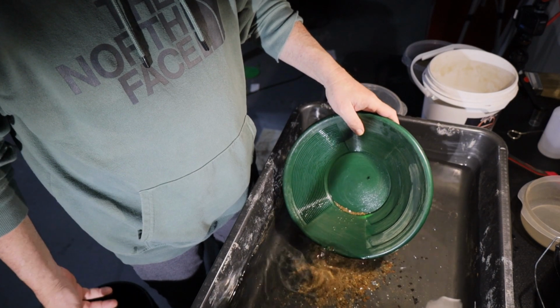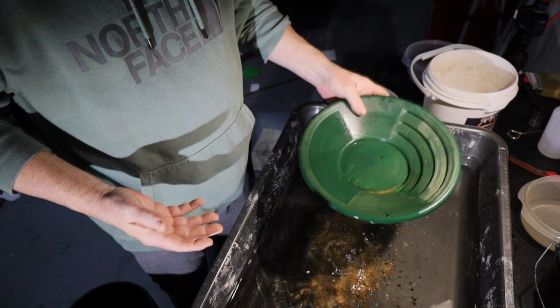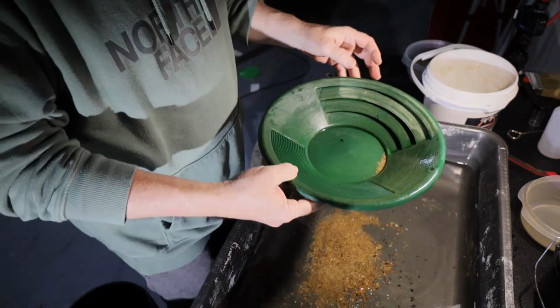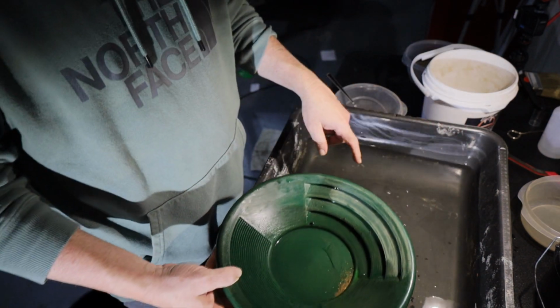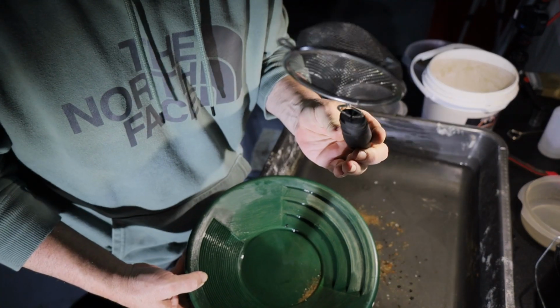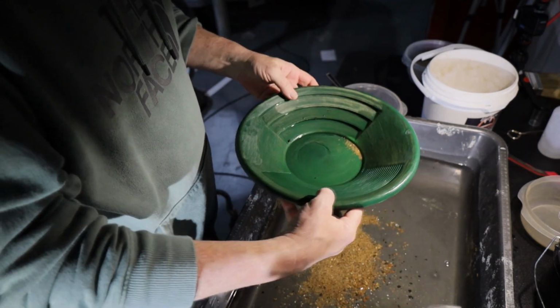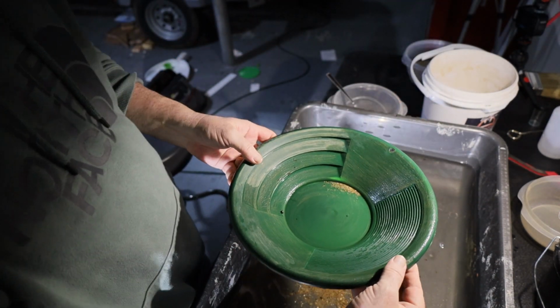And then plus you got organic material like tree bark, I think is what it is. I'm not 100% positive, but it looks like tree bark. My OCD will not allow it to float in my pan, so I scoop it out with a kitchen strainer because it drives me nuts when it keeps getting back in my pan. Speaking of which, let's pan this back together and see what we got.